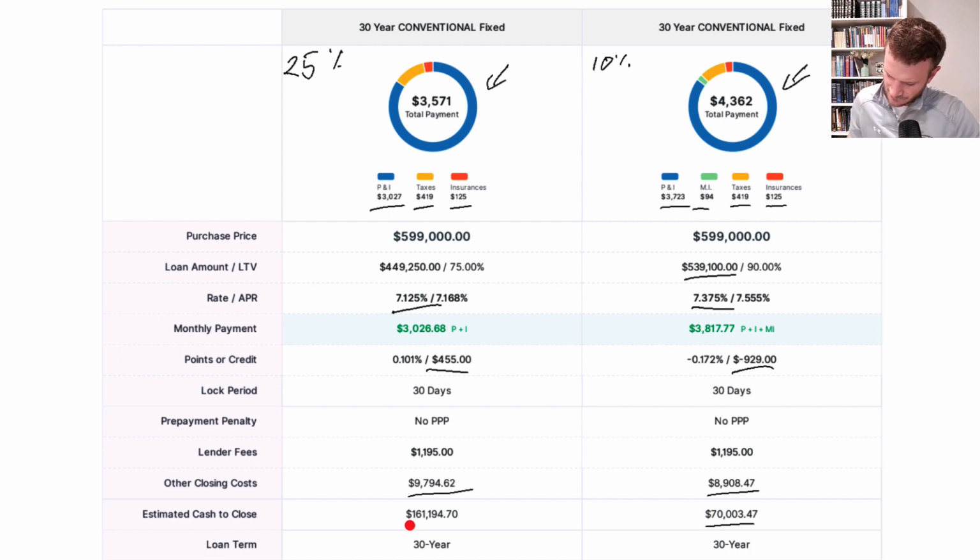And so now with your 25% down payment plus your closing costs of $9,794, you're going to have to bring $161,194, and that's everything start to finish. That's the cash to close the deal that you're going to need for that scenario.